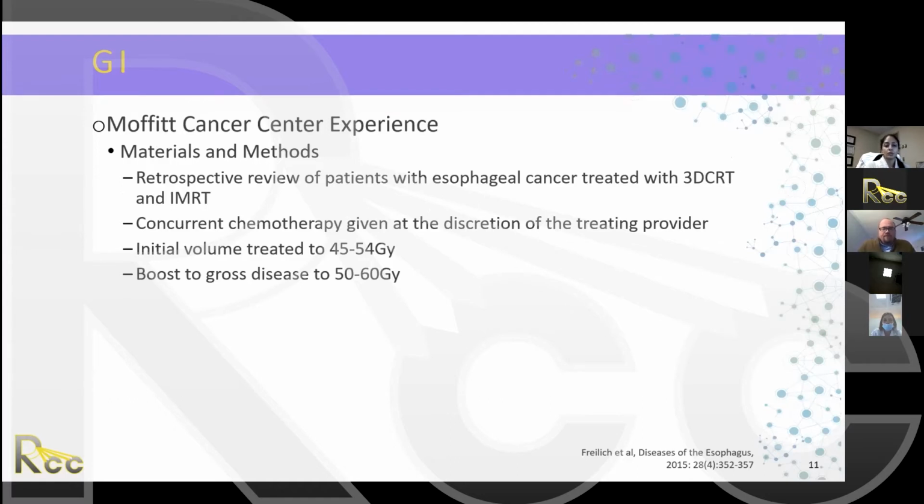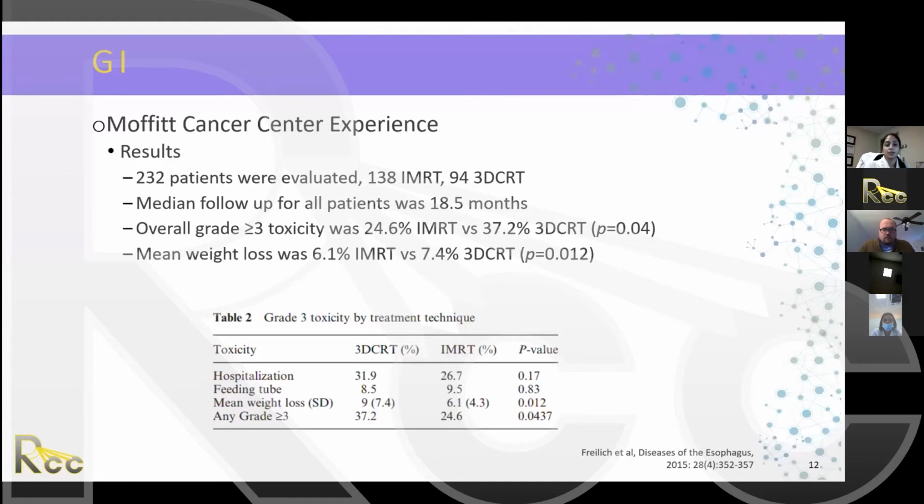The initial volume for the esophageal tumors was 45 gray, and the boost to the gross disease was 50 to 60 gray. In terms of the results, 232 patients were evaluated, and there were 138 patients treated with IMRT and 94 patients treated with 3D conformal. The median follow-up for all patients was 18.5 months, and the overall grade 3 toxicity was 24.6% in the IMRT arm versus 37.2% in the 3D conformal arm, which was statistically significant. There was also a statistically significant difference in the mean weight loss, which was 6.1% in the IMRT arm versus 7.4% in the 3D conformal arm.